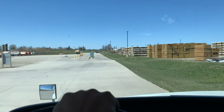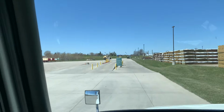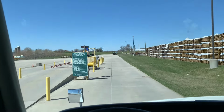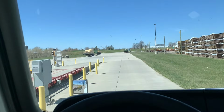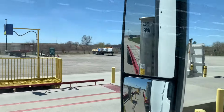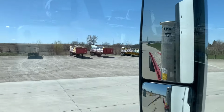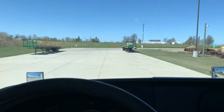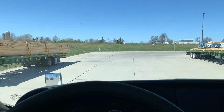Seeing how we haven't been coming into the yard lately, I'm gonna show it to you, just for old time's sake. Oh, we're gonna grab trailer number 422, which is right over here. We're gonna go to Ankeny. Looks just fine. Next, we're gonna find a place to put this thing, and then we're gonna go inside, get our paperwork, and ask if we can have a load for tomorrow. Hopefully, we can.